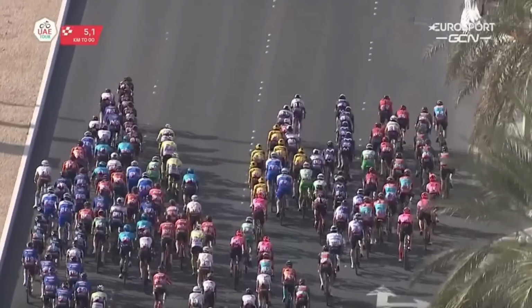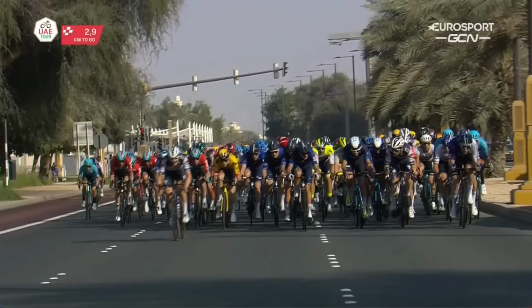Things start getting excited. It's curb to curb. And then once we get into 3K, that's when everybody knows the big fight is going to come because there's a right hard turn coming up. And so everybody wants their sprinters at the front for this right turn at 1.8 kilometers to go.